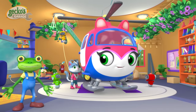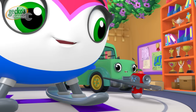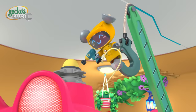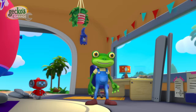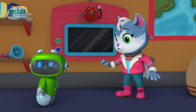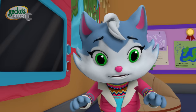Hello, everyone. We're at Cat's Base. Helena needs a new set of rotor blades. Oh, some music while you work. Now we just need to attach the new rotors. Huh? There's no electricity. It must be a power cut. Oh no! Helena can't fly! My warning system doesn't work. What will we do if there's an emergency?